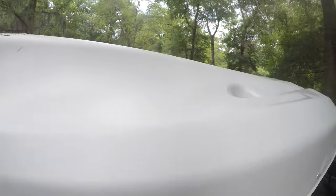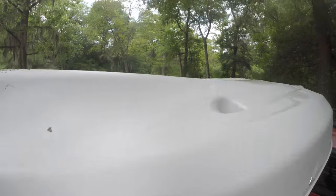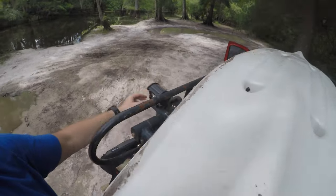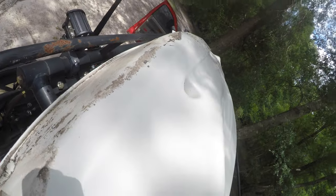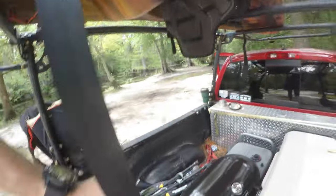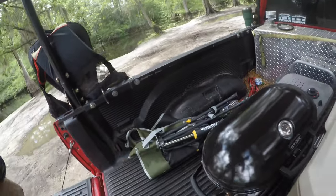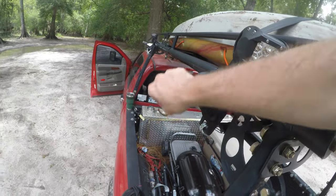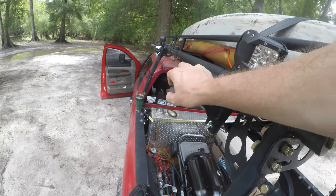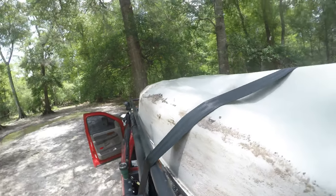So if you look on the boat here, it's got a nice little dip on each end, which is perfect for these straps. So you take your cargo buckle strap, take that joker loose, throw it over the top, pull it down, bring it down here, just hook it in. You're gonna do the same thing on the other one. Just like a regular ratchet, crank it down until it's tight. Your boat's secure, so it's good stuff.